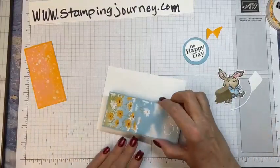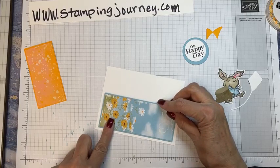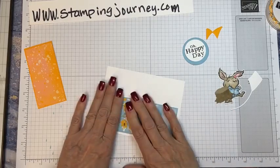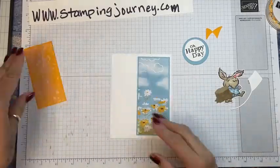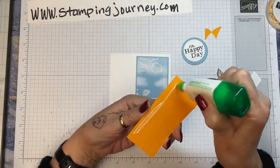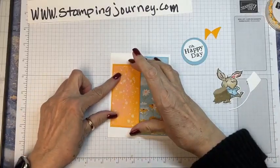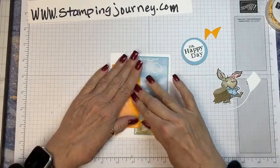Okay, let's see if I can get this on evenly. The green glue gives me a little wiggle room, but there we go. Ta-da. Just give it a little bit of a press. There. Okay. The sunny, bright, happy paper lined with Mango Melody is going to go here. And I'm just kind of eyeballing it. There we go. Okay.